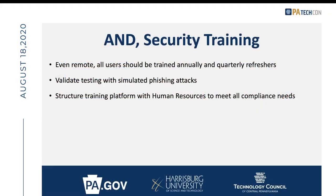So the next thing that I want to get into here is obviously the security training. And I've talked a lot about security throughout today's session already, but security training, even remote, all users should be trained annually and have quarterly refreshers. You want to validate the testing with simulated phishing.